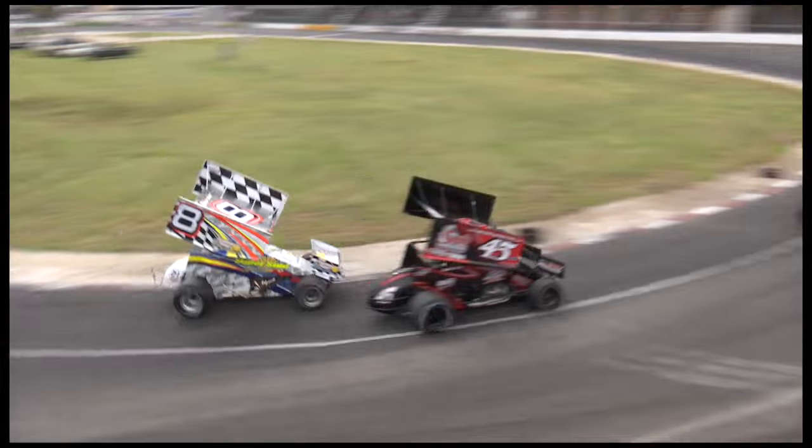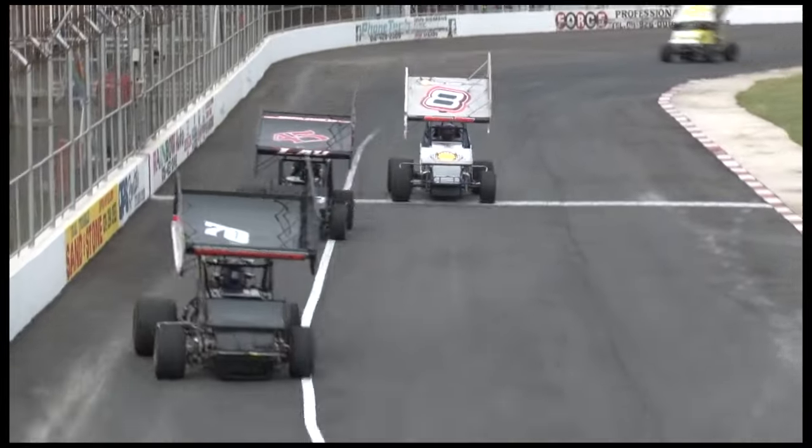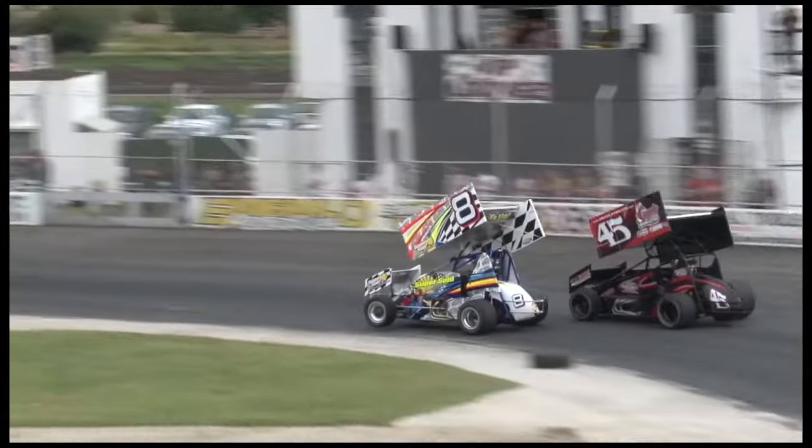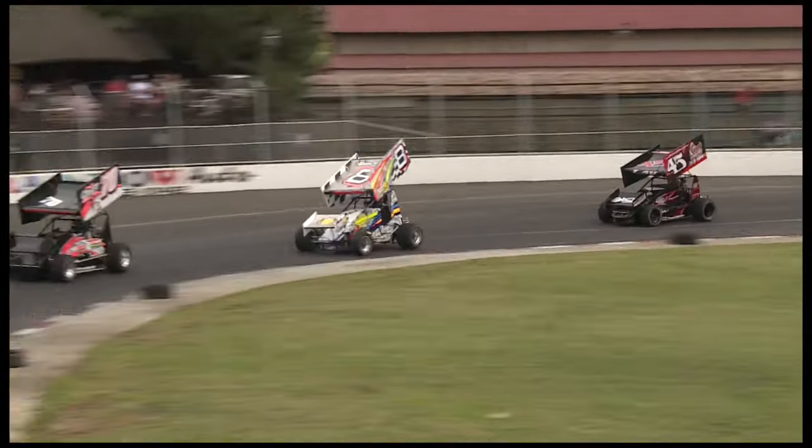There's a look at Brian Lay. Lay shuts the door, not going to make it easy for him. It's certainly a bit of cat and mouse at the moment, just trying to find a way through. There you go. The cat has eventually caught the mouse, and can he get through? Yes, he can. Good maneuvering and clean racing from the two of them. Enough room by the American just to get through there.